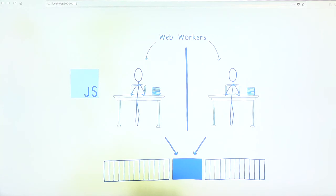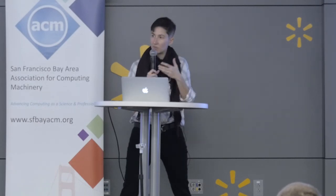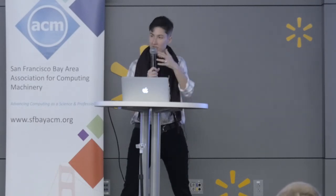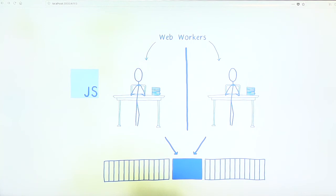It would be nice to have a language like Rust, which gives you those guarantees that you're not going to have data races and which makes it easy to split up work across different cores, across the different web workers. Well, there's actually another standard that landed in browsers this past year which helps with this.